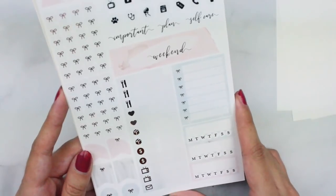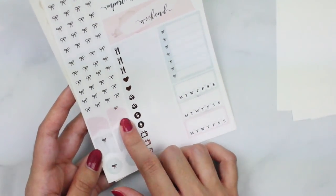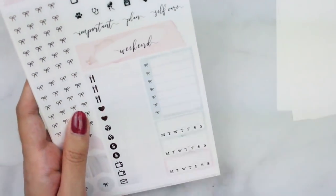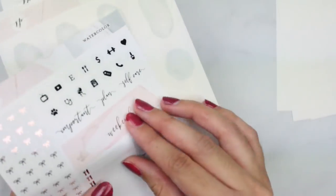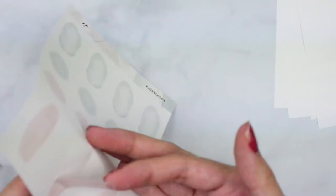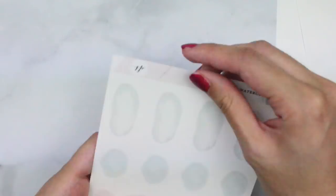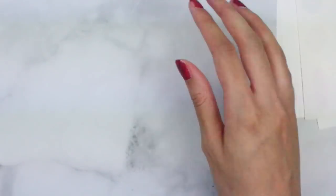I don't normally use checklists, but those are adorable. Some flags. I love this watercolor swatch. Those are gorgeous. The whole kit's a watercolor swatch, you dumb idiot. Little things, but these are cute. Look at these. These are adorable. I actually really, really like that. And then, ooh, these are watercolor swatches. Are these on, what paper is this? It's on transparent paper, y'all. Okay, that's really cool.